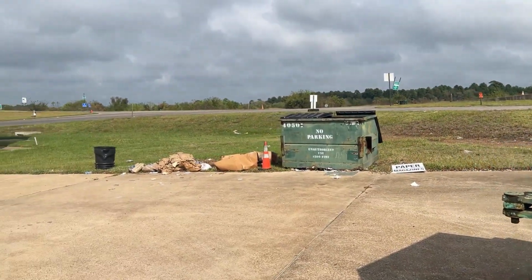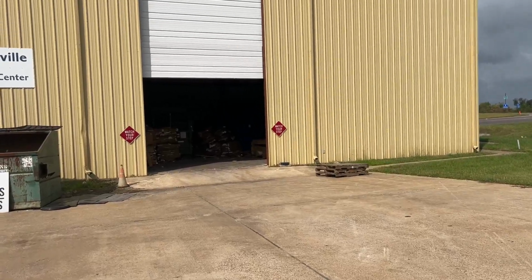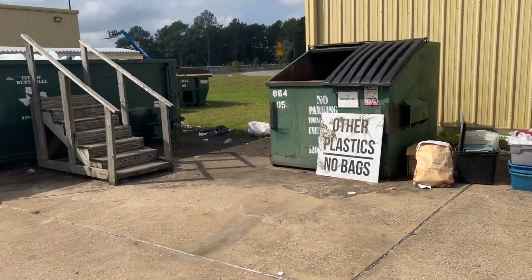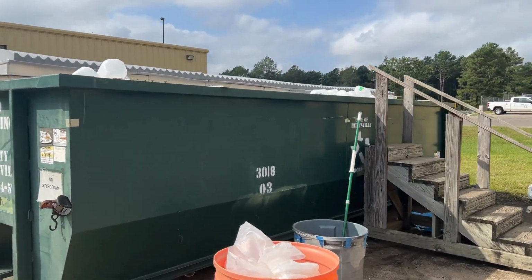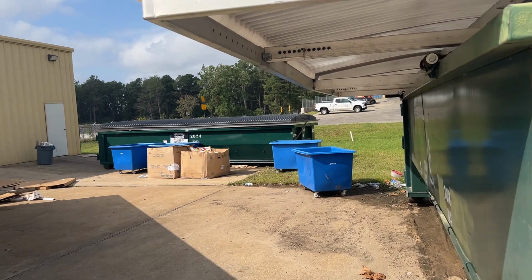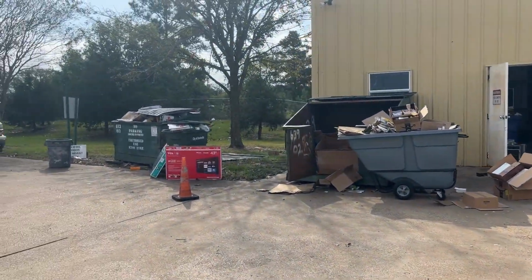I think this is just a container for garbage here. Looks like they have a baler inside this building, a baler where they can bale cardboard and put it into bales. Here's an area where you can drop off other plastics, no bags. Here's a container for plastics. You can see plastic milk jugs sticking out the top. There's a container back here for cardboard. Here's one for cardboard only. More cardboard and more cardboard.